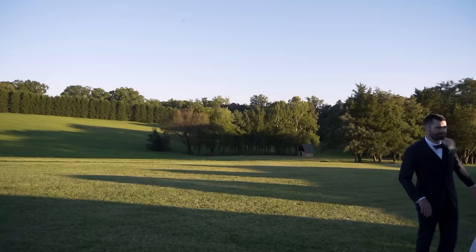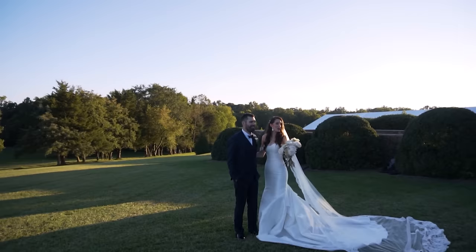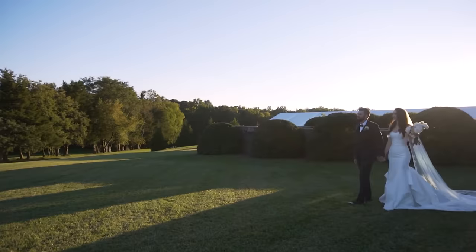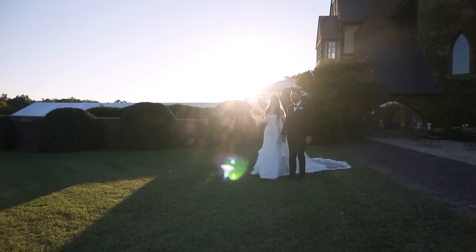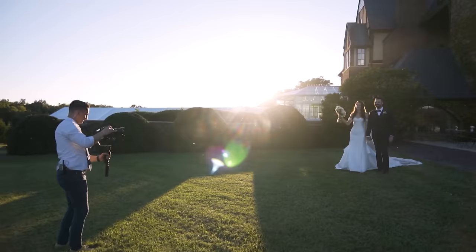Oh, you guys. So you guys can walk towards me. You can hold hands with your beautiful venue in the background. Actually, let's put him on the other side because he'll be taller that way. You're on a hill. Our goal is to loop you around. We're going to go to that tree and then go back and do family formals, okay? Perfect. Hand in the pocket for you.